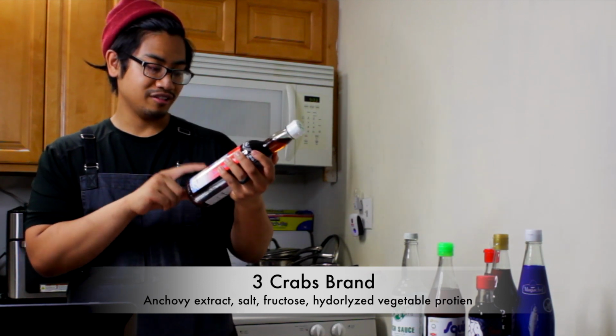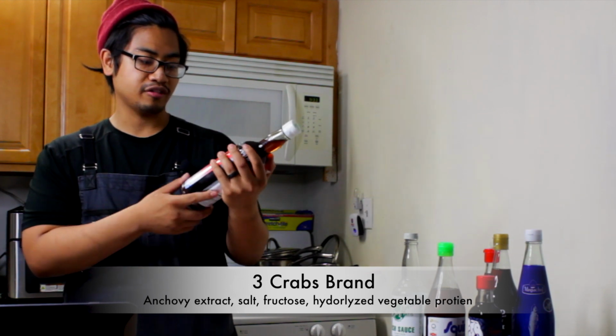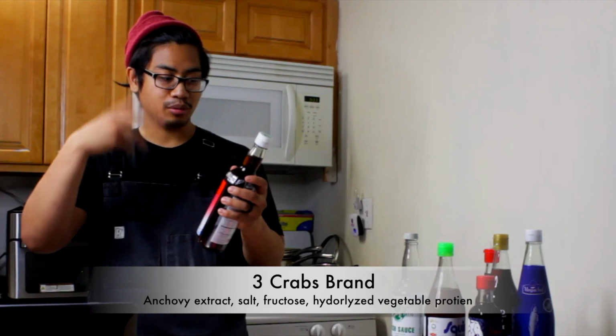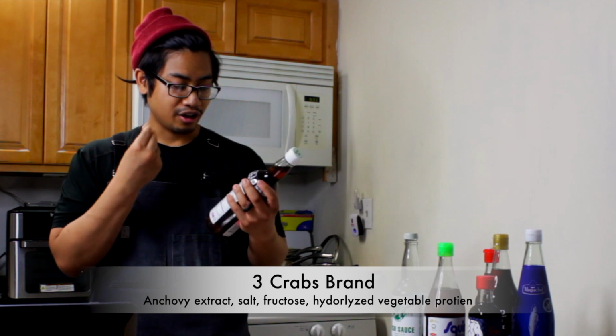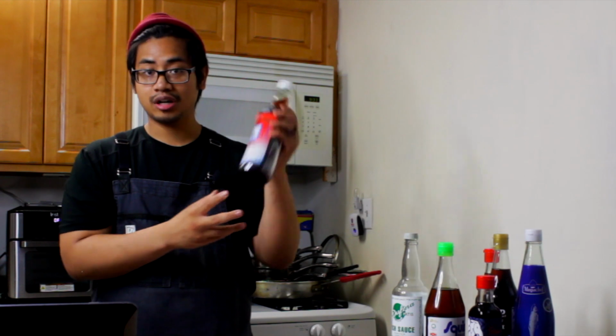My concern with this one is what's inside. There's anchovy extract, salt, water, fructose, and hydrolyzed vegetable protein. So they use fructose for their sugar, and the vegetable protein could be something that adds more depth in the flavor, a little bit more umami and a little bit more salivating qualities to this fish sauce. But this is a great one that I grew up using, and I know a lot of my friends of Southeast Asian descent prefer this one. So it's a great one to have.